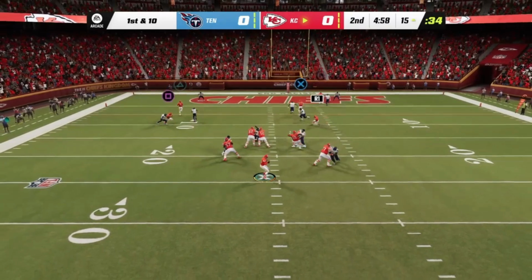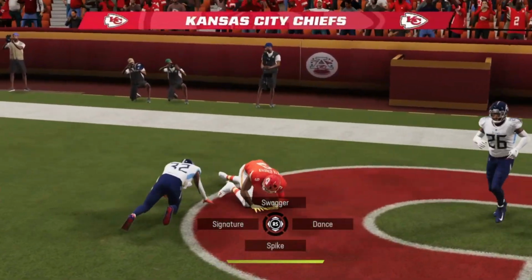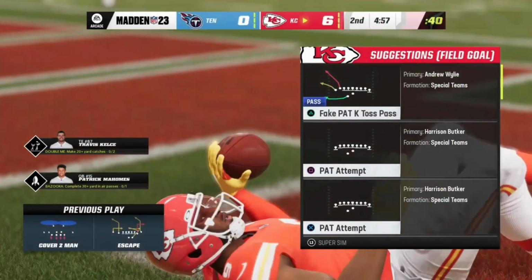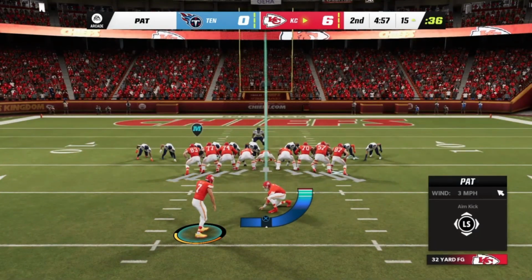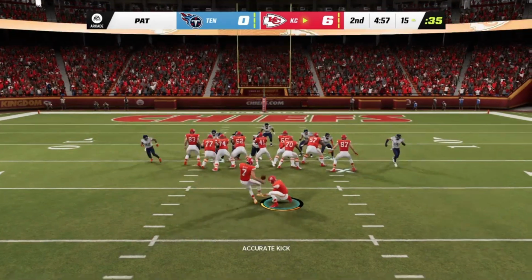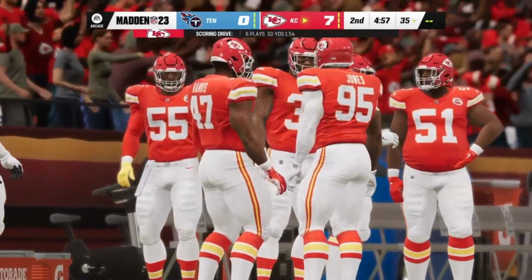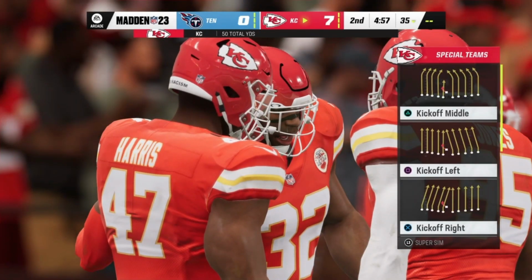Mahomes now on 1st down. And that is caught. Touchdown, Kansas City. Juju Smith-Schuster, a 15-yard touchdown grab. And the Chiefs post the first points of the ball game as they take the lead here in this second quarter. Extra point by Butker is on target, and it's now a 7-0 game.